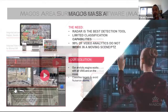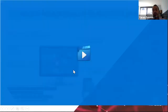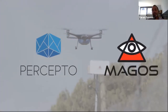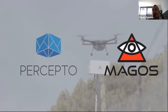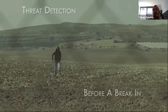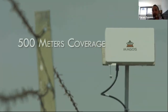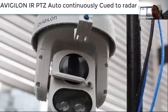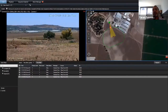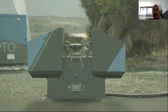One of the things we've done here is integrate with a partner company, which does an autonomous drone. The nice thing is that, based on radar detection, I can either send a PTZ or send data to the drone software to launch the drone autonomously. There is a lot of drone regulation in terms of beyond visible line of sight, but the drone technically can launch on its own and start following the target when the PTZ is no longer effective. Really strong capabilities, and this is something that is being done today.